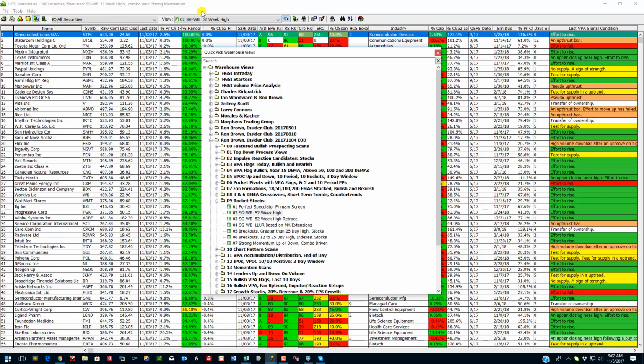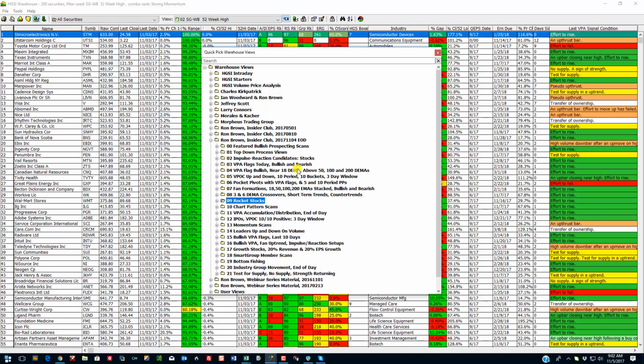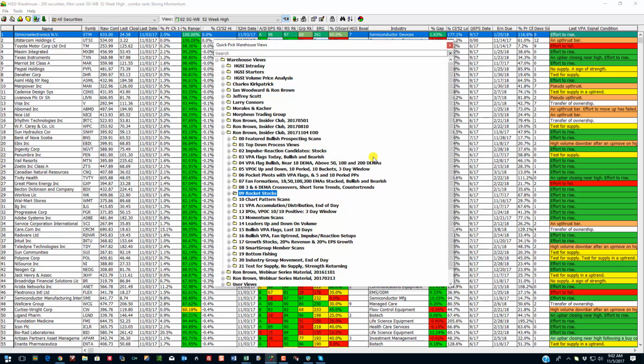Now, this is where I was in the last video. These are the stocks that were hitting 52-week highs. But let me just go through a few of these. Hopefully we'll do a webinar this upcoming week. If not this upcoming week, the week after, and we'll open it up for questions and so on.